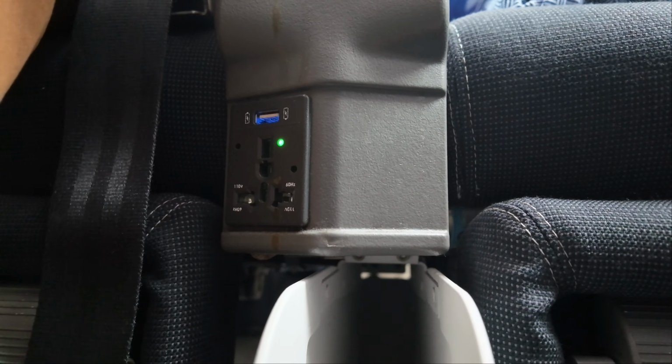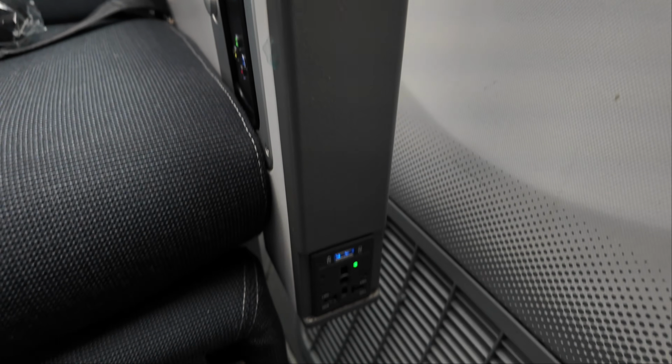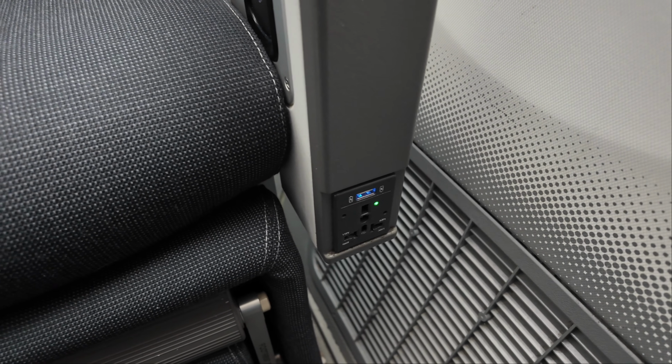A noise-cancelling headphone is provided. It's nothing like those in Club World, but the sound quality is still really good. At each seat, there is an individual USB-A charging point, as well as a universal socket. In the economy cabin, they are shared between seats.